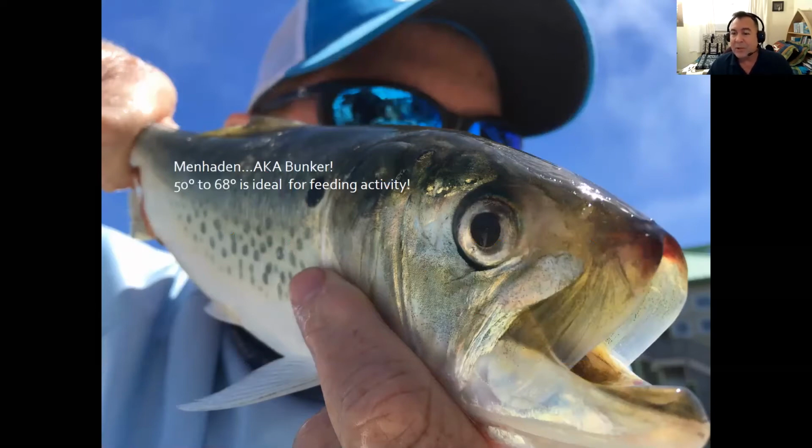If you're going to be looking for them during those points, side imaging is key to be able to find them. Sometimes they'll just be happy, motoring through just below the surface, 2 to 3 feet below the surface. You can run right by them and never see them. So once again, your side imaging comes into play.